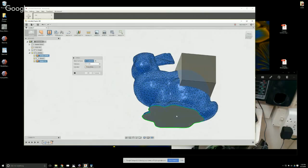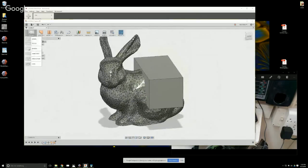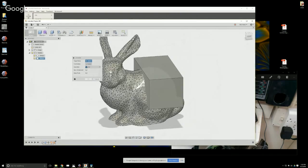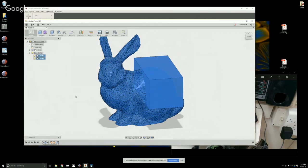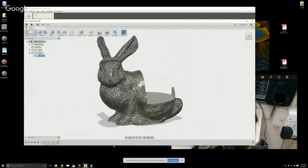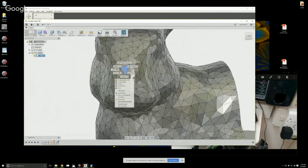So there to there. Now the bunny, after this is done, will become a solid like this. And now you can do different Booleans, right? So in the model workspace, you can do a combine and say target body is the bunny, tool body is the square, and we want to cut. Right. So you can do that, but this bunny isn't really editable. You can do things with individual faces in here.